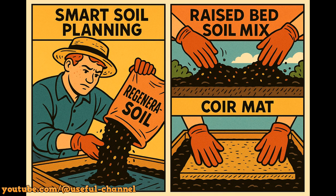How to build a smart, low-maintenance vegetable garden in 2025. In 2025, the concept of the smart garden has evolved beyond automated sprinklers and app-based monitoring systems. Today's garden is about merging sustainability, time-saving strategies, and small space efficiency.